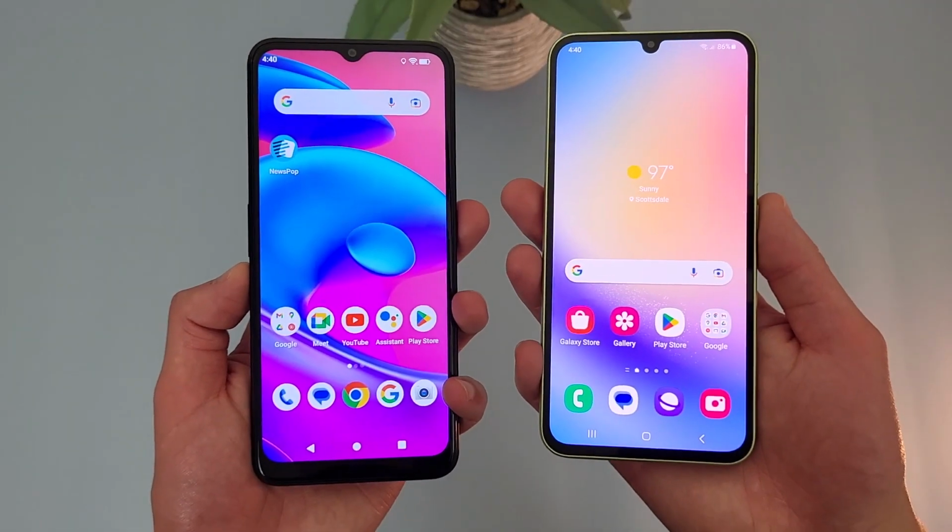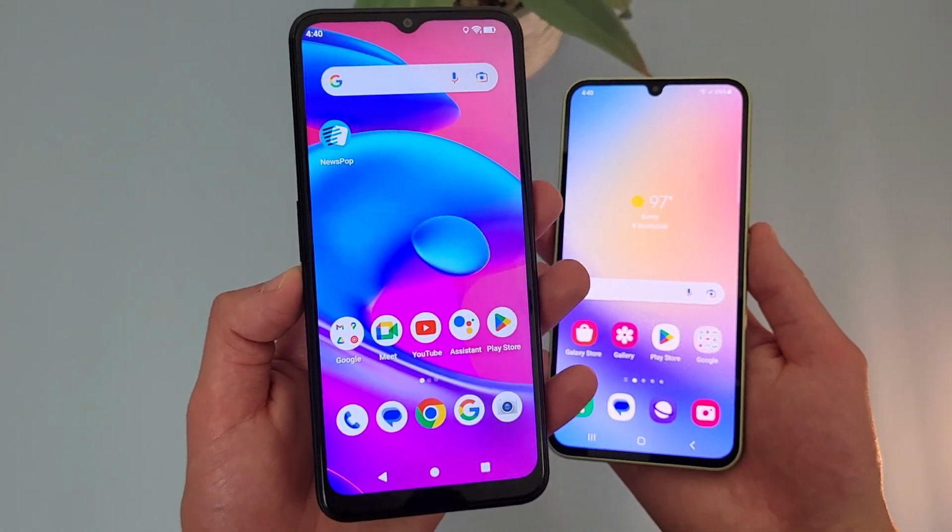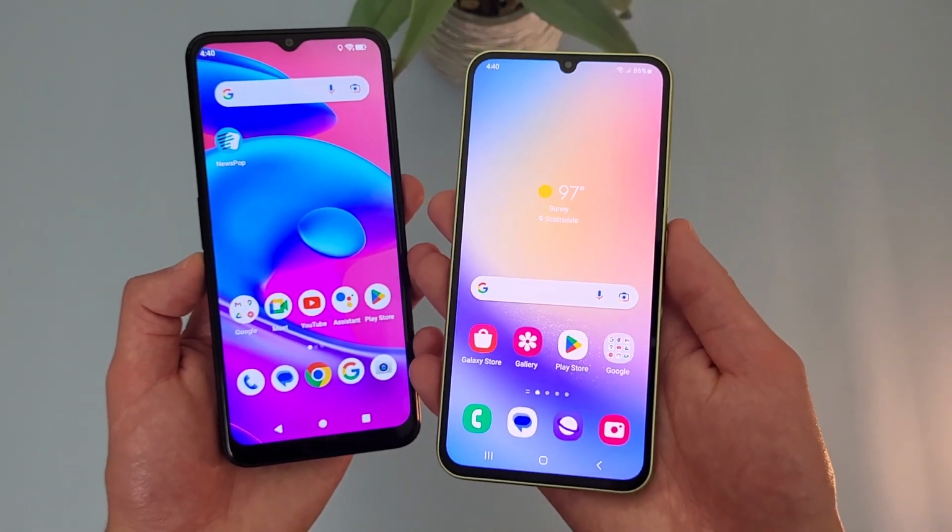Now when it comes to the battery, both phones are getting 5000 mAh batteries, with the BLU F92e 5G supporting 10W fast charging and the Samsung Galaxy A34 5G supporting 25.